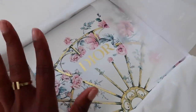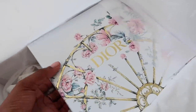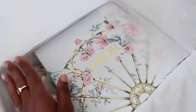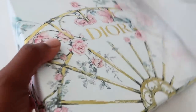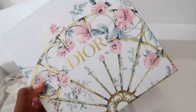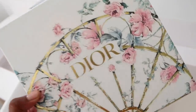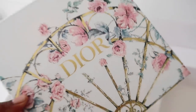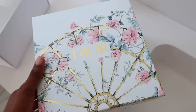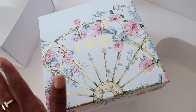Okay, so again, we have this beautiful Dior packaging, and I think this packaging was for Mother's Day or maybe for the entire month of May. So very beautiful if you're looking to gift someone something from Dior Beauty. It comes in this gorgeous box with this beautiful roses motif. So no matter what you order from Dior Beauty, everything always comes packaged beautifully, even if you only spend like 25 or 50 bucks.